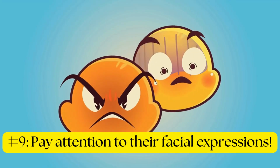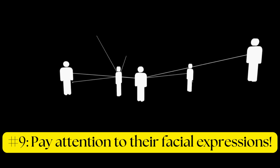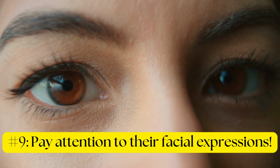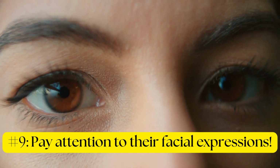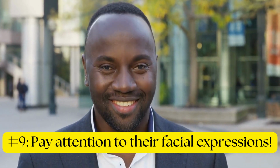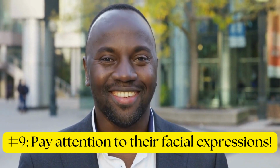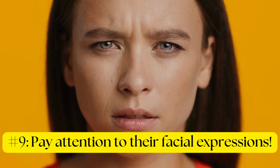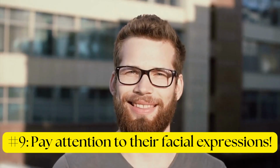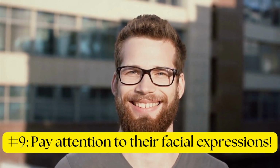Tip number 9, pay attention to their facial expressions. Facial expressions are one of the most important aspects of nonverbal communication. A smile, a frown, or even a raised eyebrow can give you a lot of information about how someone is feeling. For example, if someone is smiling when you're talking to them, that's usually a good sign that they're happy or interested. If they're frowning, that could be a sign that they're unhappy or disagreeing with what you're saying. By paying attention to their facial expressions, you can get a better sense of what's going on in their head.